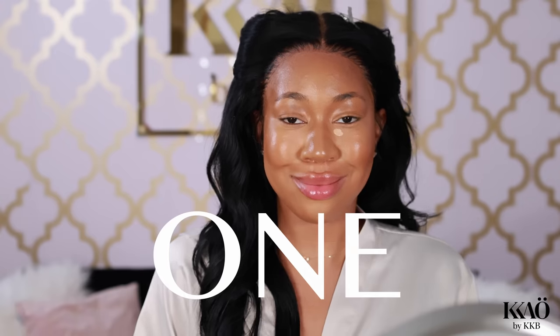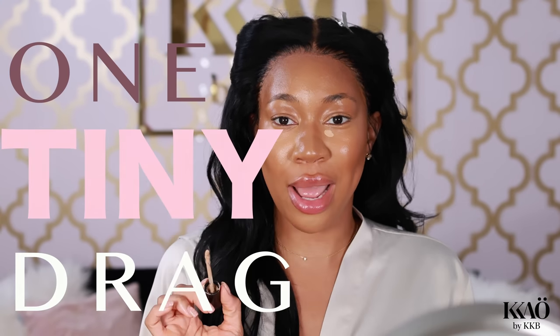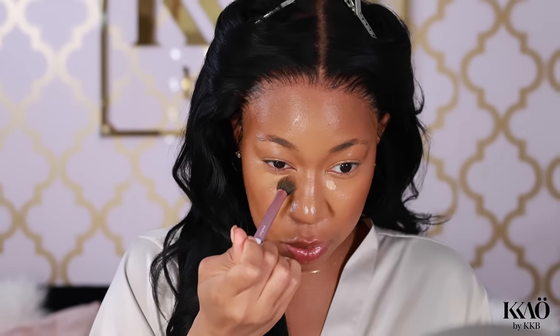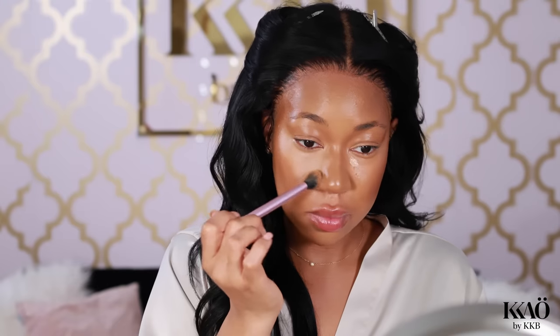Contour highlight is done. It's giving skin, it's giving not too much. But now I'm gonna do a bit more. So now I'm gonna go in with this Milano concealer. I'm just gonna literally, guys, for the heavy-handed people, one tiny drag. You see that? I'm just gonna go in with the same brush that I used to blend out my concealer. I'm just gonna go pat, pat, pat. So I'm just pointing it directly. Pat, pat, pat. It's up like this. Look at that.